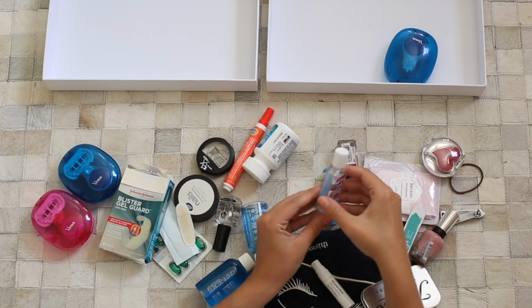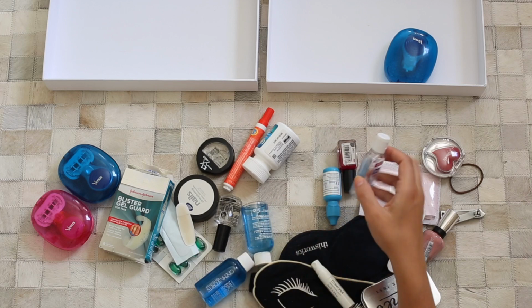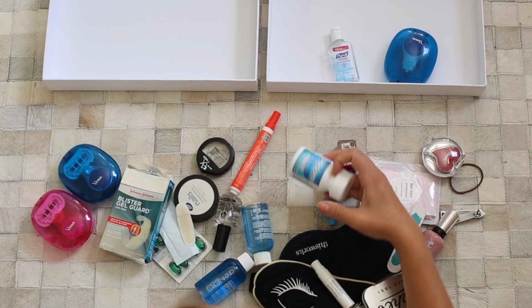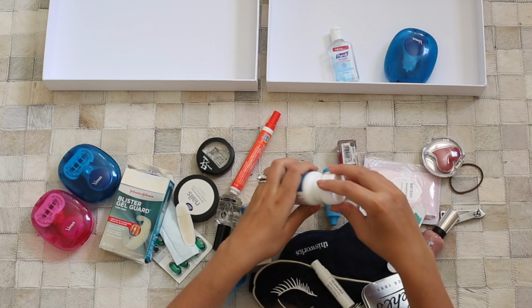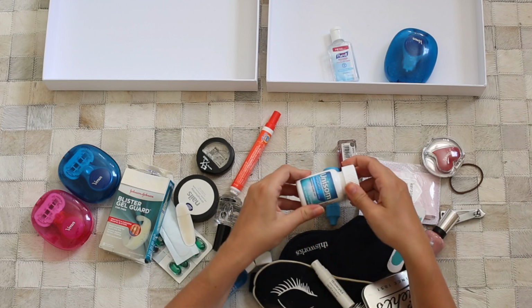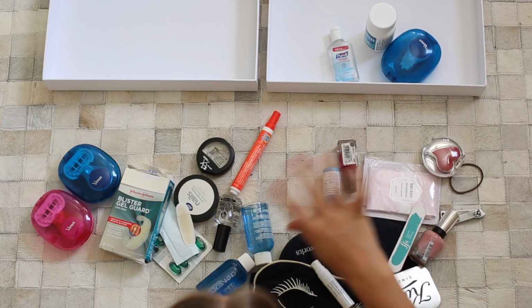I have an almost finished hand gel, which can go in the bin because there's barely anything left. I have my sleeping pills, which I think have gone a bit funny and there's only a few left, and I actually can't take them whilst I'm pregnant, so I'm going to throw those away as well. I know I've had them for quite a long time.